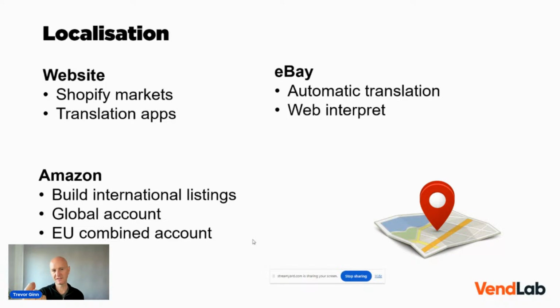Now the URL will be the same. It'll be like trevorgin.com/EN for English and IT for Italian, etc. So you won't have different URLs, but it will be a different version of the site.